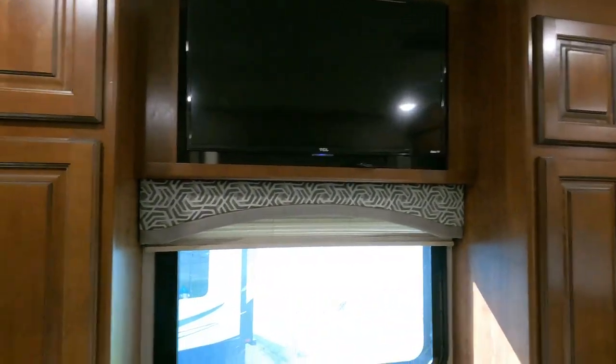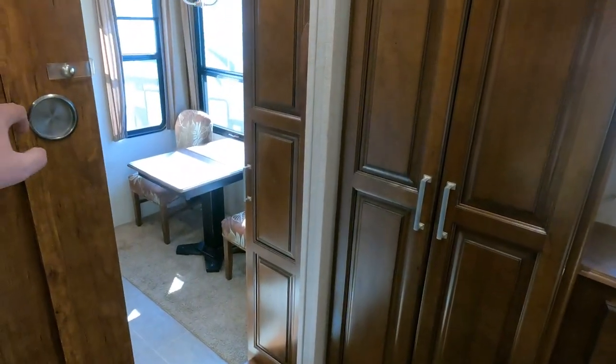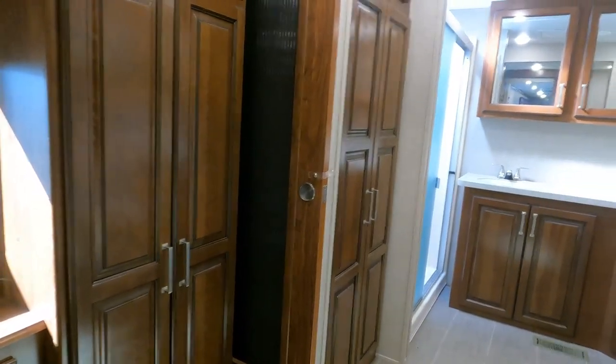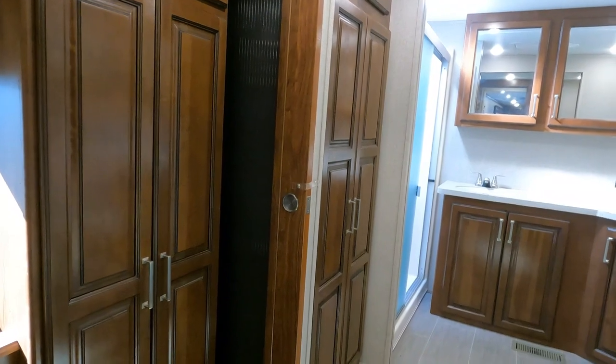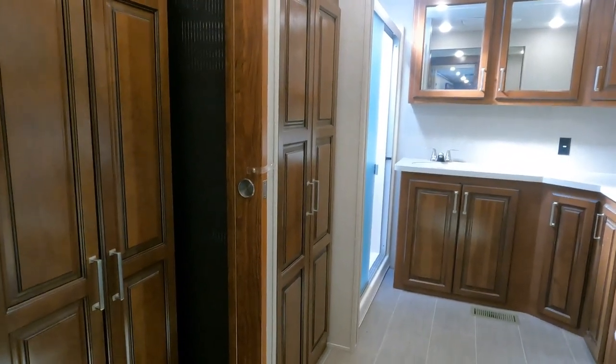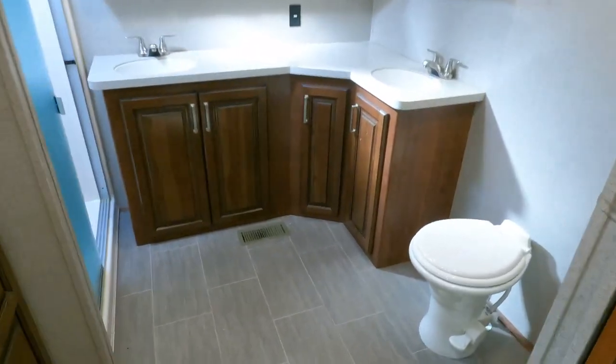Television back here. You've got a lot of storage in this model. You've got solid sliding doors for privacy. Sliding French doors for, like I said, one of the hugest bathrooms you've seen in any size or type or price range RV. This thing has got a huge bathroom. I mean, you can throw a dance in here, middle school dance if you want to.